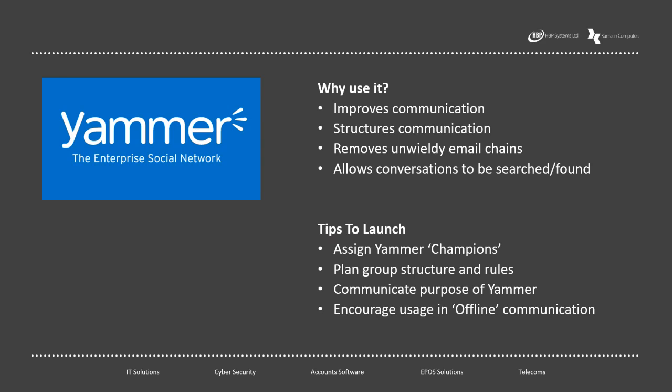So if someone sends me something I think is useful, I'll say to them, that's great, can you stick it on Yammer? If we finish a meeting and we've got notes from that meeting, then we'll say, right, we'll put them up on Yammer so everyone knows what's been going on. So it needs to be a really proactive process. As much as it's a piece of software, it's very much driven by the people that are using it in order to get the most out of it. And that's Yammer in a nutshell.